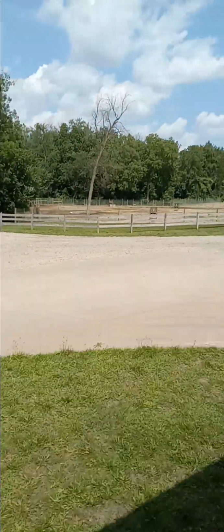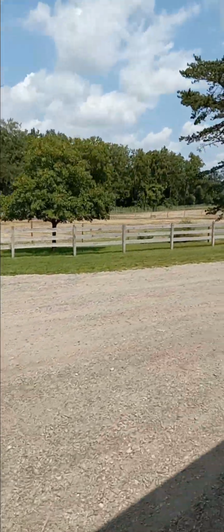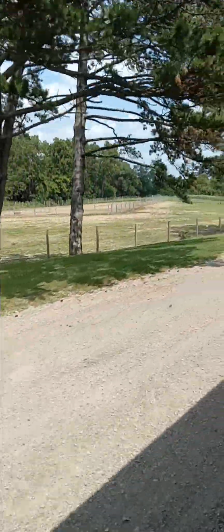And here's our horse paddock area. This is where we bring our horses. They've been pulling wagons and carriages. Here they have a chance to rest and relax and get ready for the next time they're called upon to work.